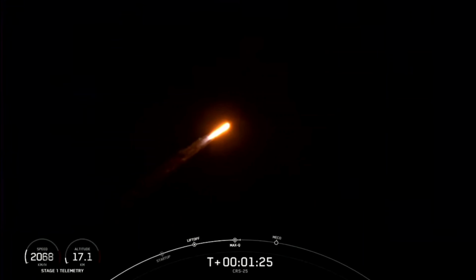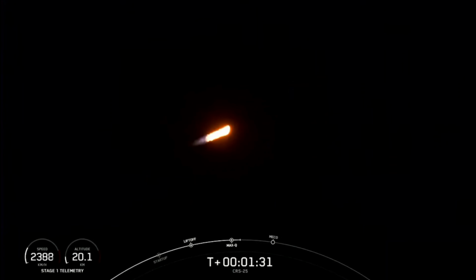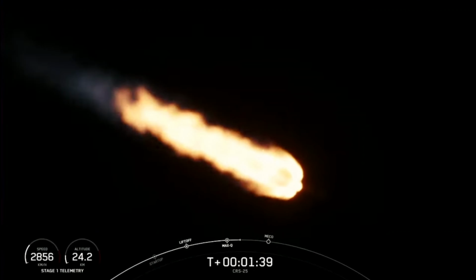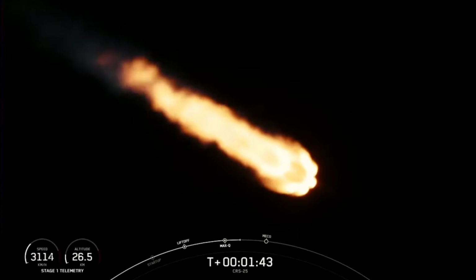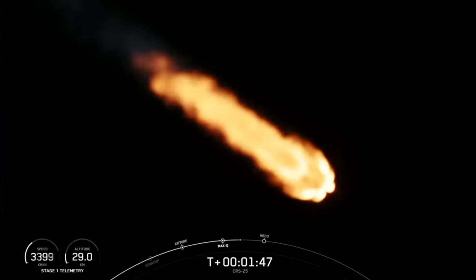Coming up, we've got 5 events back to back. The first of those will be main engine cutoff, or MECO. That's where all 9 Merlin 1D engines on the first stage will shut down. Following that will be stage separation, where the first and second stages will separate. The first stage will flip around to make sure it's headed back towards the landing site and our drone ship named A Shortfall of Gravitas.